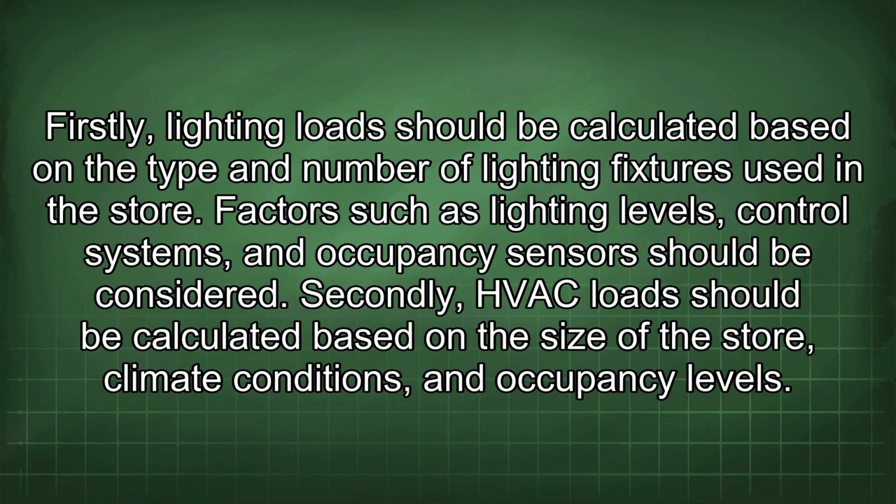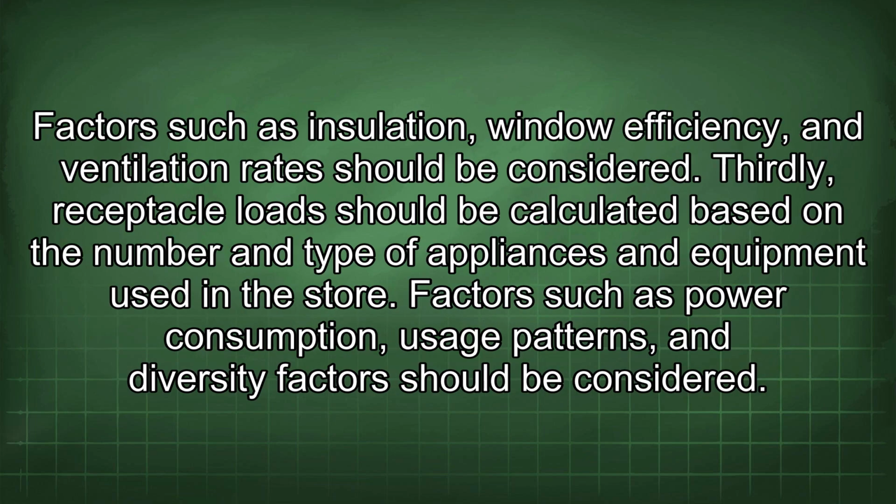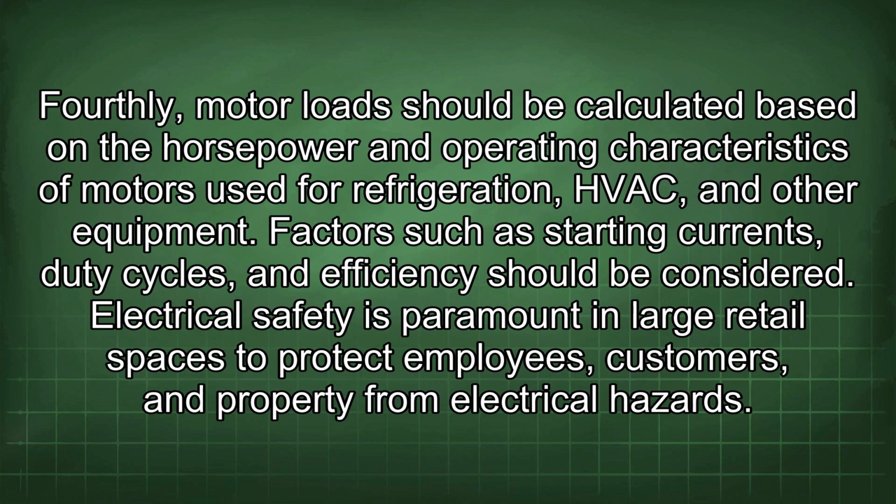Secondly, HVAC loads should be calculated based on the size of the store, climate conditions, and occupancy levels. Factors such as insulation, window efficiency, and ventilation rates should be considered. Thirdly, receptacle loads should be calculated based on the number and type of appliances and equipment used in the store. Factors such as power consumption, usage patterns, and diversity factors should be considered. Fourthly, motor load should be calculated based on the horsepower and operating characteristics of motors used for refrigeration, HVAC, and other equipment. Factors such as starting currents, duty cycles, and efficiency should be considered.